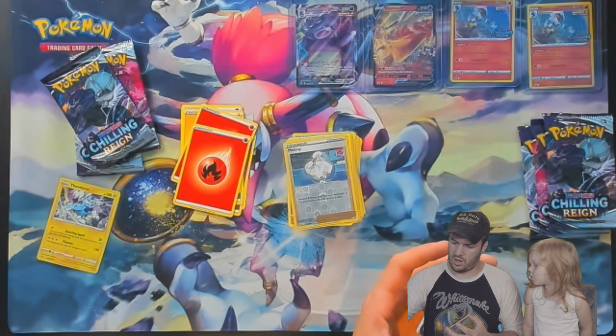Ooh, an Inkay. And a Passimian. Here we go, here's another pack. First up is a Gastly. Let's see what the code card is, just regular green. A Greedent. Oh, an Ampharos. Ampharos is a good card. I've got some pretty awesome Ampharos cards. My turn. Your turn.